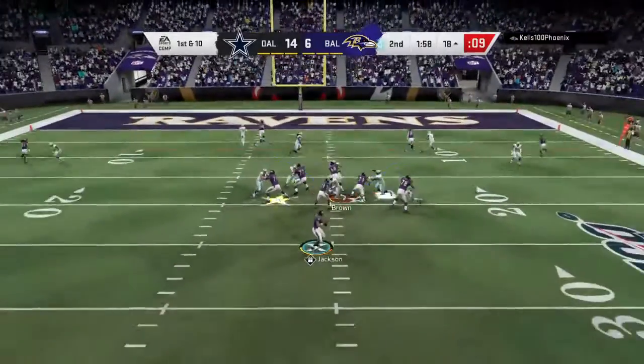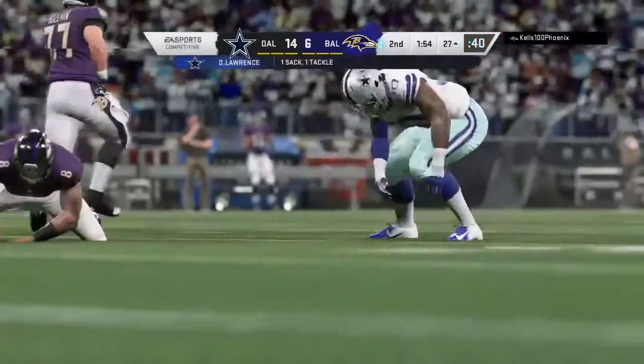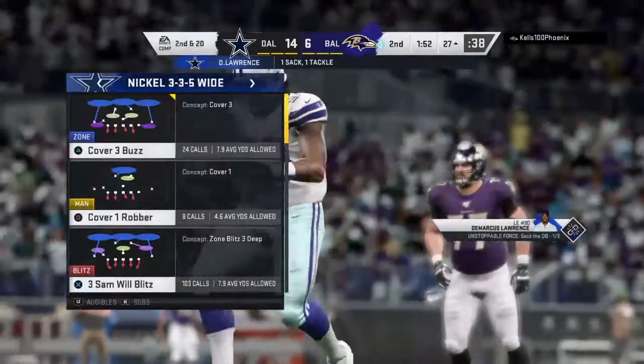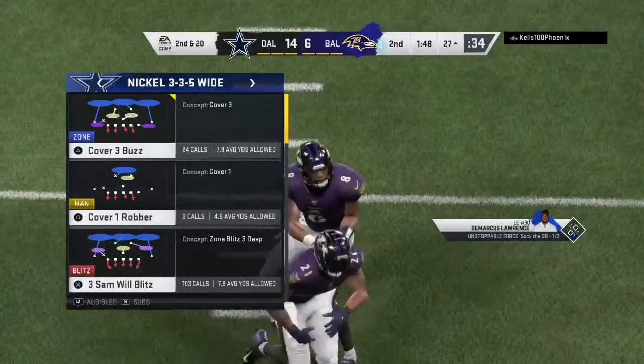They'll fake the give to Ingram. Now Jackson. Nowhere to turn this time, and he goes down. Sacked back at the 29. Defensive end, DeMarcus Lawrence applied the heat.